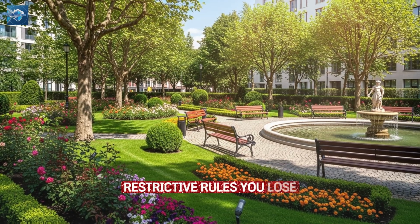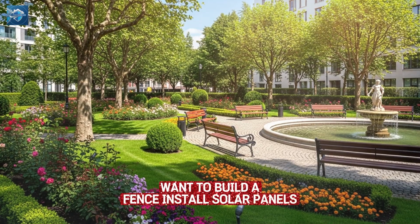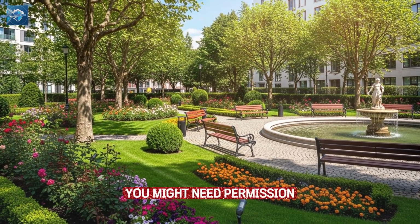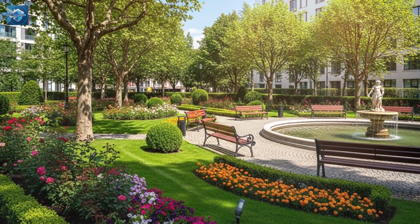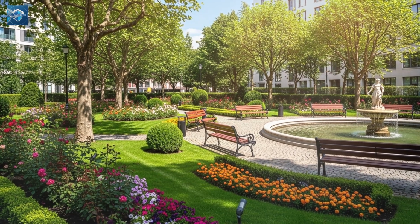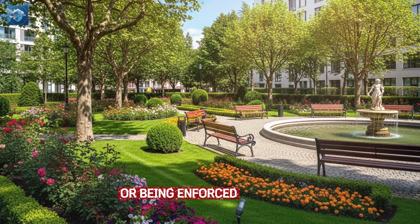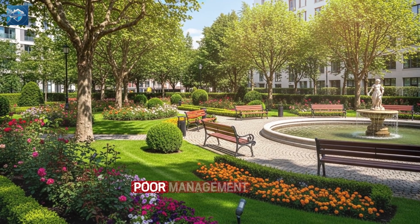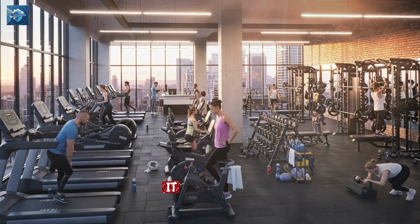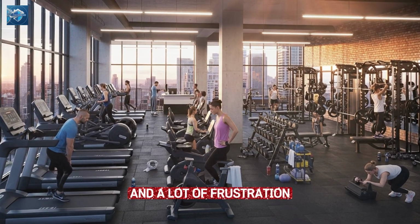Restrictive rules: you lose some freedom. Want to build a fence, install solar panels, or even hang a certain type of curtain? You might need permission from an architecture committee. Fines and enforcement: if you break a rule, you can be fined. This can lead to major conflicts if you feel a rule is unfair or being enforced unevenly. Poor management: if the HOA board is inefficient or the management company is bad, it can lead to rising fees, poorly maintained amenities, and a lot of frustration.